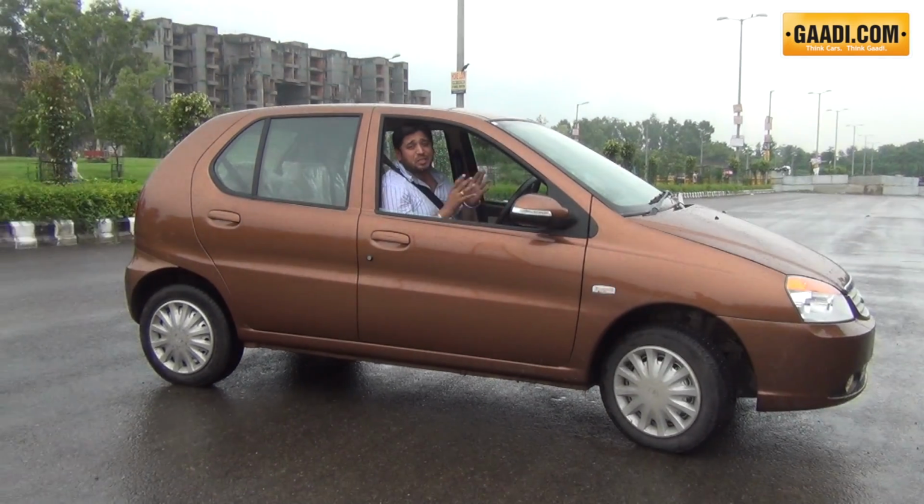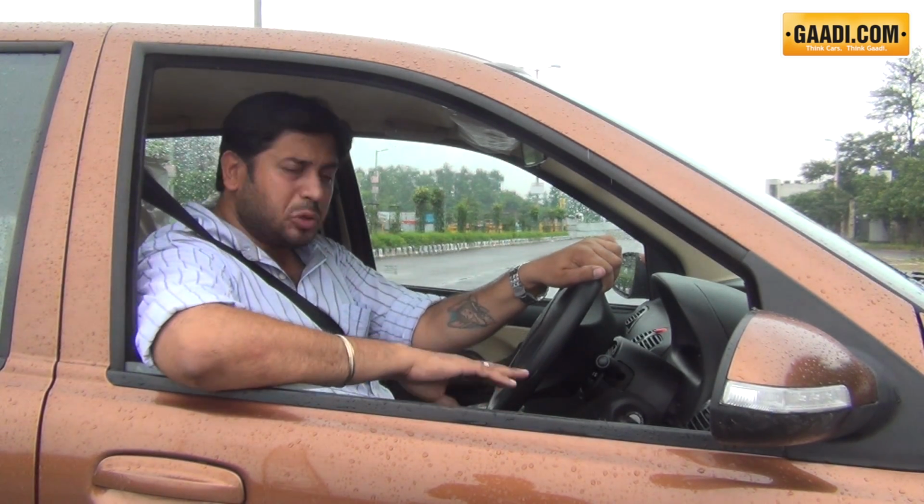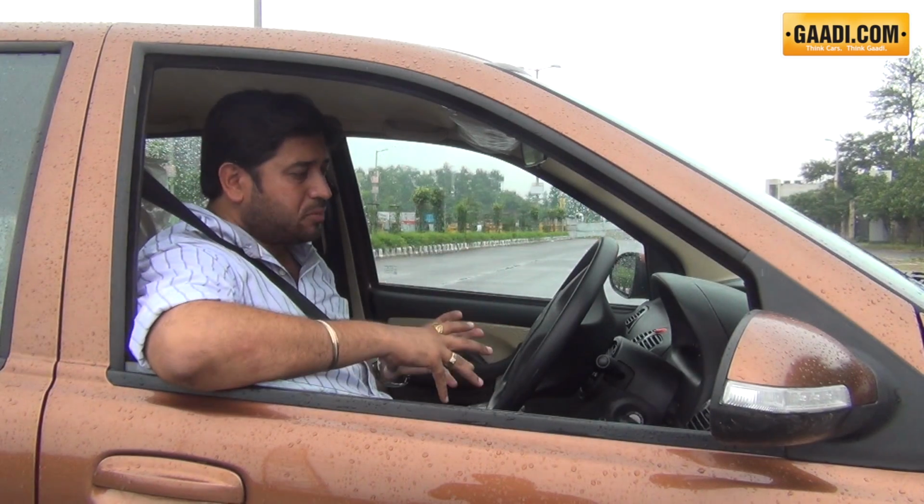Now the Indica is of course not meant to be driven this way, but trust me, in this case, the peppy engine and the agile handling has transformed the way I saw the car initially. So at this price point, it's terrific value for money, it's easy on the wallet, it's very frugal actually, and I think at this price point, the Indica serves two purposes. It can be a fun to drive vehicle, plus it can be the perfect vehicle for a huge Indian family.